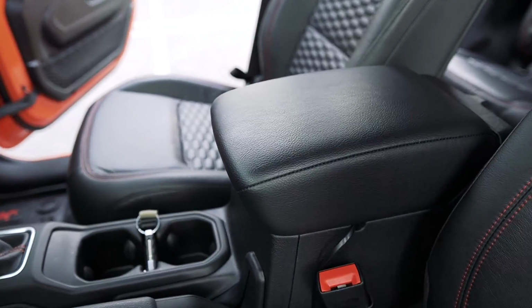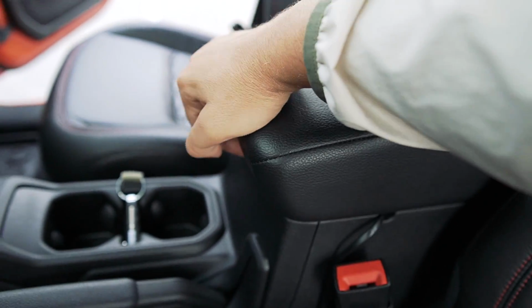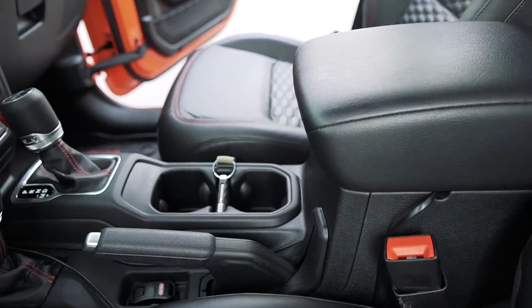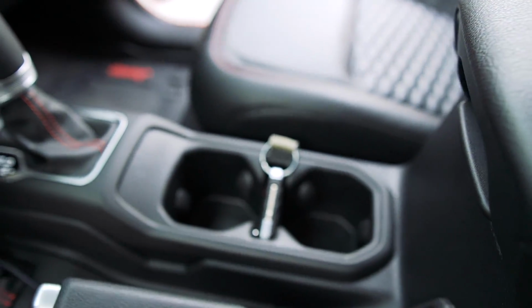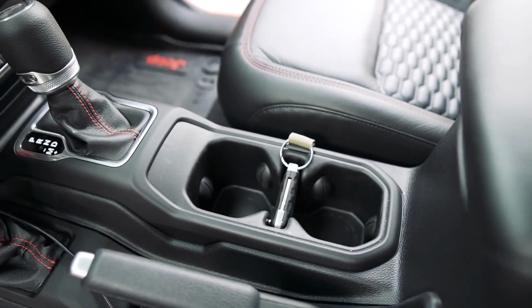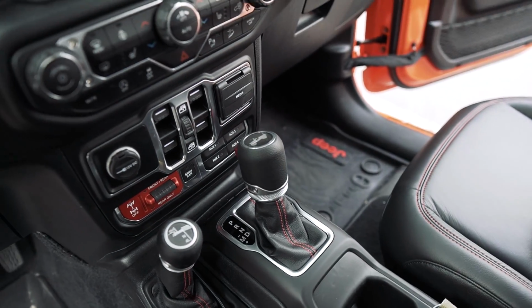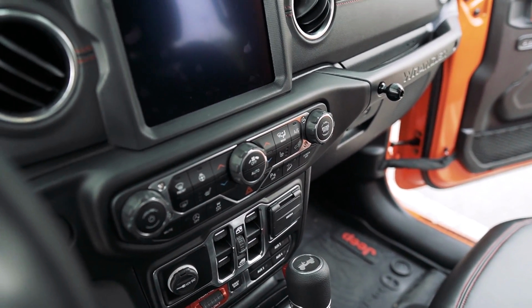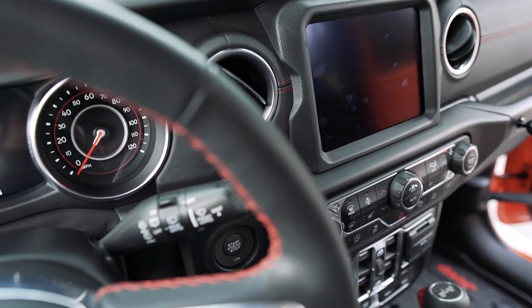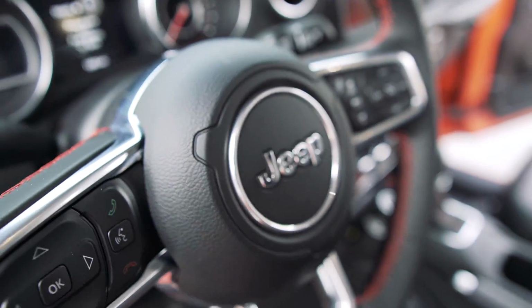Center console, basically you got a top part and then of course a bucket down there to throw some stuff in. Got two cup holders, a pretty cool little spot here for the key that they actually integrated. I thought that was neat. Everything else seems really nice. I dig it. 8.4-inch screen. Everything's just kind of put together nicely.